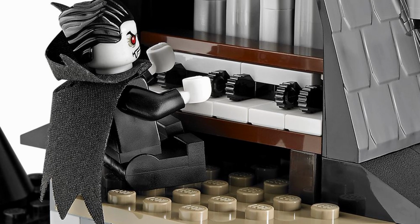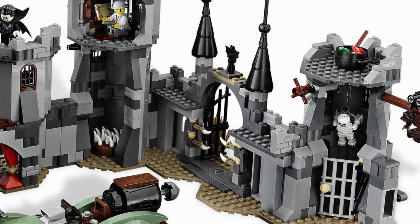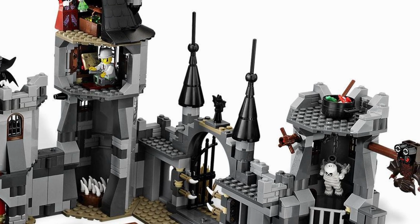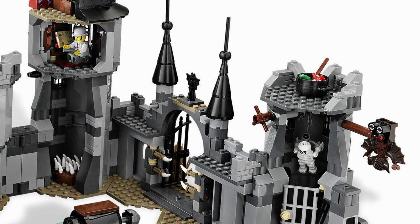Other details include this organ above the portal, which is a simple build, but I'm glad it was included. The set also features a death spike trap, a jail, some hidden treasure, a cauldron, and these interesting protrusions which allow for the bat monsters to hang upside down.